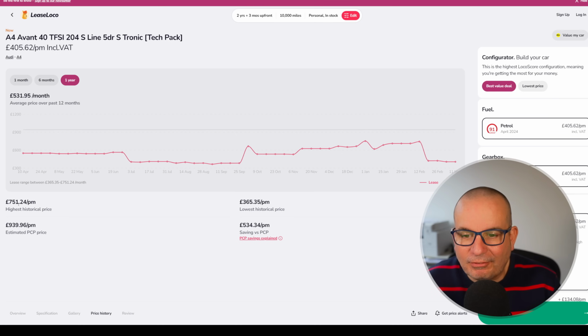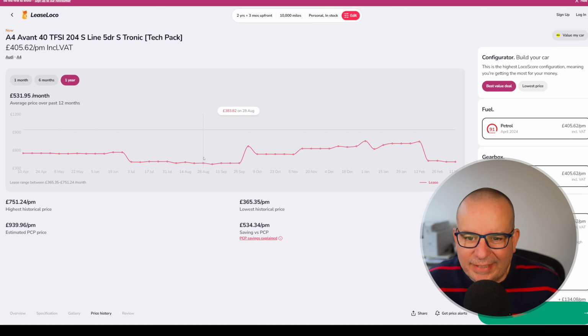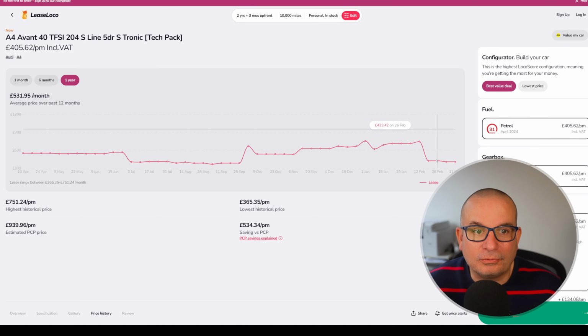At its peak, 751. Now in the summer, sort of school holidays time, there were similar deals to this, and it did drop down for about 10 minutes to 365 quid, which was pretty amazing. But as you can see, it's more than recovered in the meantime. And it's really just the sort of tail end of Feb that prices have dropped down again. Currently £405 a month against an average of 531.